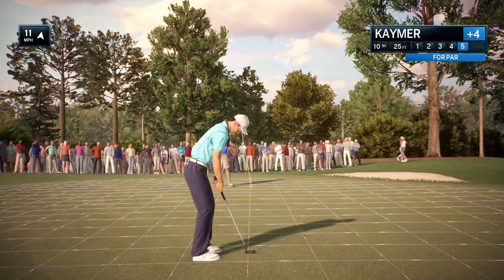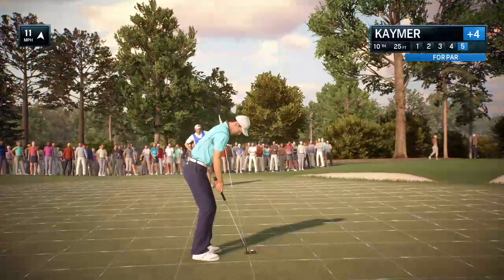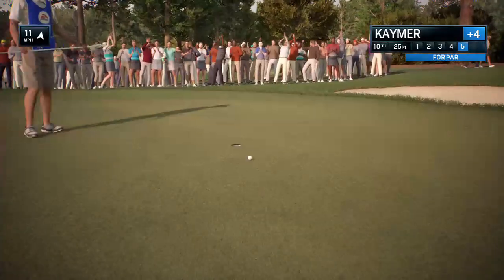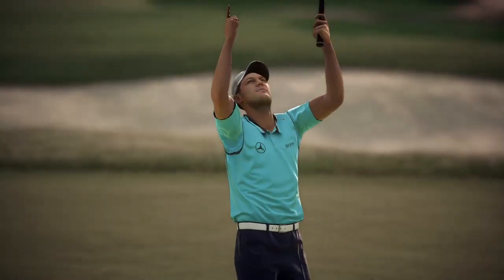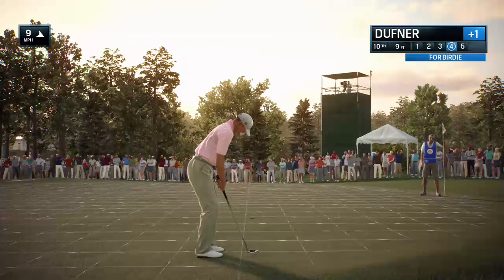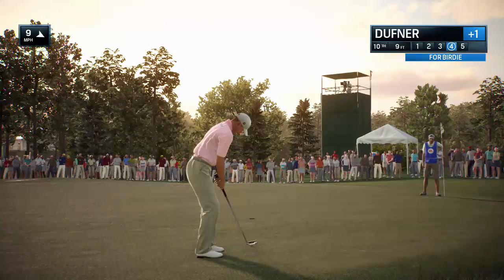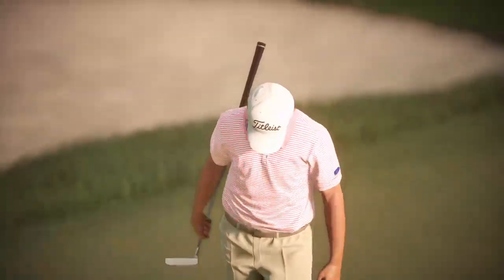Kaymer attempting this for par. This one has a good line. Never looked like missing. Frank, do you buy the old adage, drive for show, putt for dough? Oh, putting's the great equalizer, Rich. Just needs to keep it steady here over the putt. So begins the climb back.